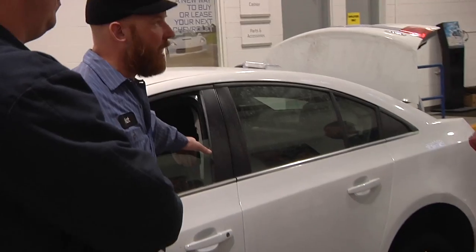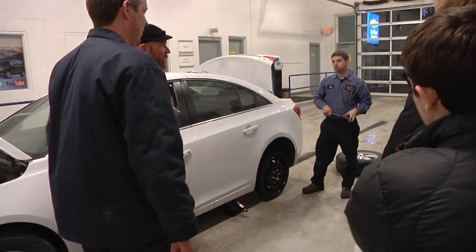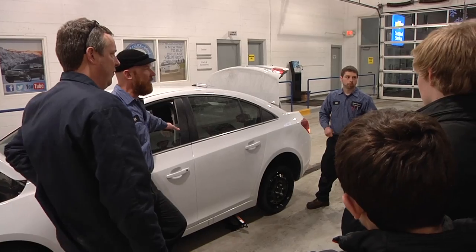That's it. There it is. Get them as tight as you can. I mean, you can see how long that handle is. It's not going to allow you to snap the ends of those off.